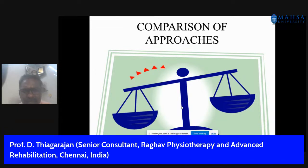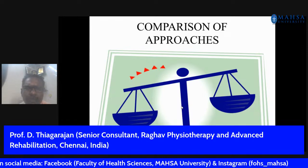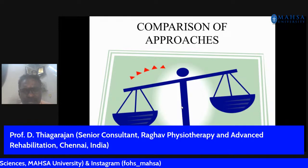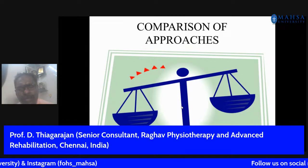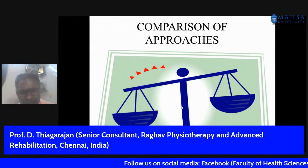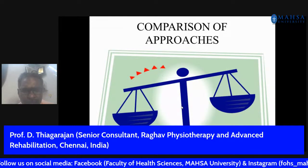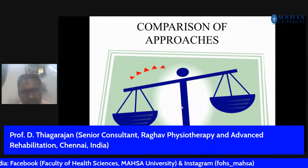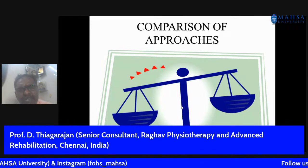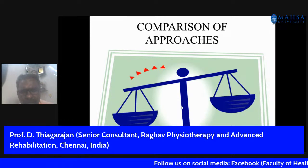Using the motor relearning program will not be successful here. Bobath also has a limited role. Here, Brunnstrom has a major role in the flaccid condition. Once the movements are initiated, then Bobath and the motor relearning program have a major role over Brunnstrom. Once the patient is able to do some individual movements, then you can club PNF if there is a need. Otherwise, each approach plays a vital role in certain stages of recovery. This is the core thing which we should understand.